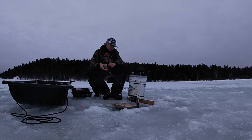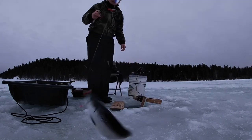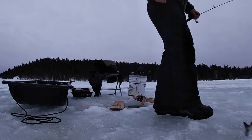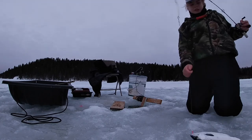Okay, so there's a fish on me right now. There we go, hooked up. Oh yeah, there we go. There's a nice size kokanee. I'll put her on the GoPro for a second here. Yeah, this one bit pretty much instantly.